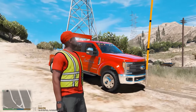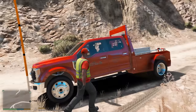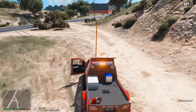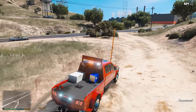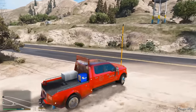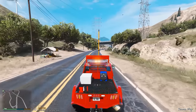So what I'm doing is marking out our route to make sure that we're not gonna hit anything tomorrow with the oversized load. So what I have to do is use the height pole truck, drive the route, and just make sure that none of the overpasses are too low. So we're gonna do that quickly by checking this train tracks over here.